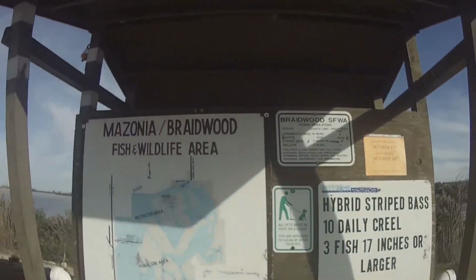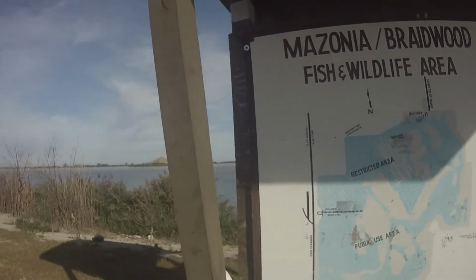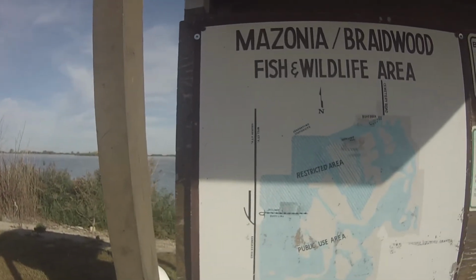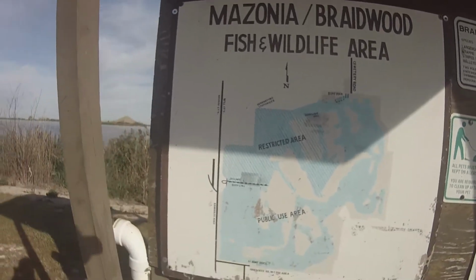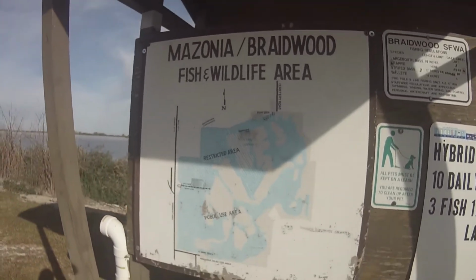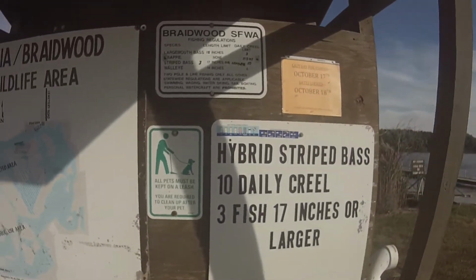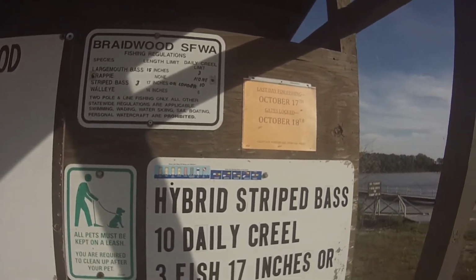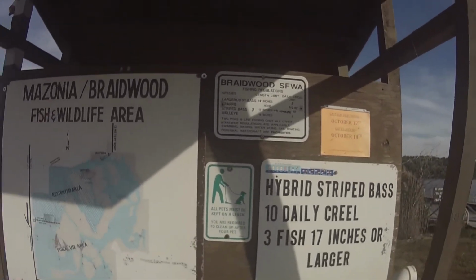Alright, here's the information board. This is where I'm at. Well, I'm not too sure what dock I'm in. Cemetery Road. So look, the last day is October 17th for the park, then it closes for the winter.